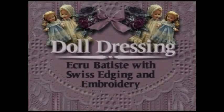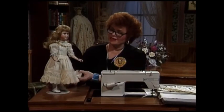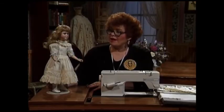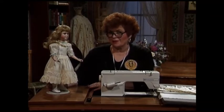To continue our puffing idea, we have the sweetest doll dress for you, and even she has a little puffing on her dress. This beautiful little ecru Swiss batiste doll dress with these sweet little blue silk ribbons and blue shadow work embroidery, I believe would be just as beautiful on your daughter or your granddaughter as it is on this doll. I love the blue-eyed blondes wearing ecru and pale blue. It really does seem to pick up the coloring.